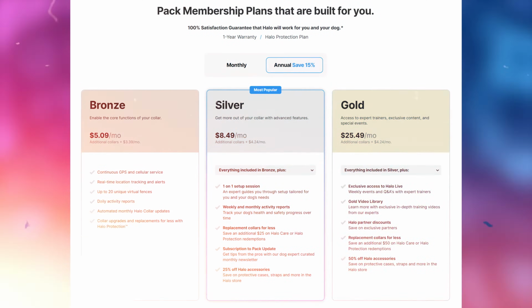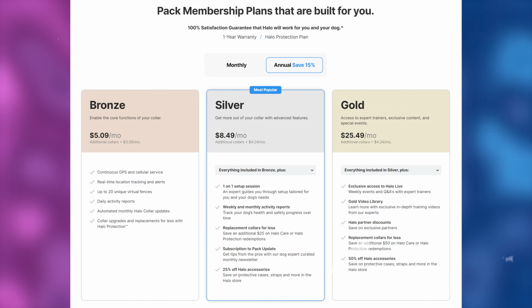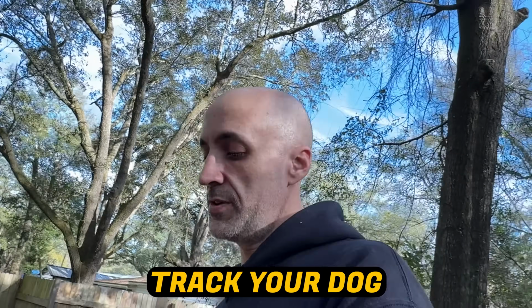But you have to obviously pay for it on a 1, 2, and I believe 5-year plan, all up front. Now, SpotOn's plans are only if you want to track your dog. You have a $9.95 a month plan, and then you have a 1 year and a 2-year plan. The thing about the SpotOn is you don't have to have it unless you're actively tracking your dog.